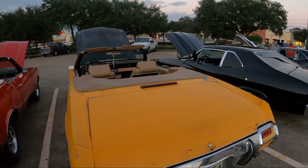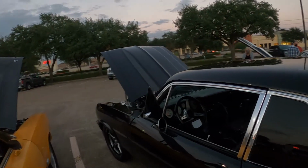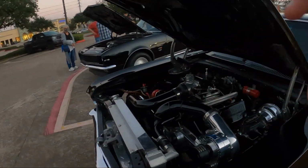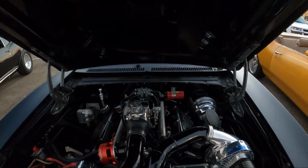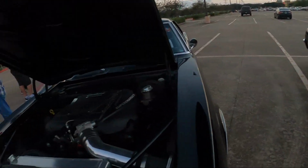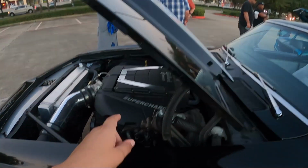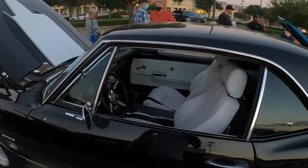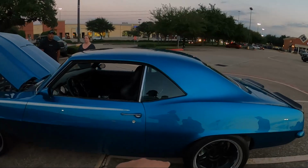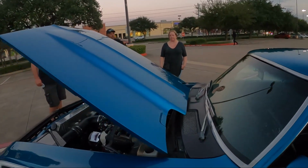Woo-wee. Man, this Chevelle right here looks super good. Now, look at the inside, and then to top it off, it has a Pro Charger. Oh, no, it's a big block. Oh man, and then you got the Edelbrock E-Force supercharged kit with the LSX 427 in it. Holy, looks good. And then we're gonna move over here to this 69 Camaro. It's got some clean seats and an LS2 in it.